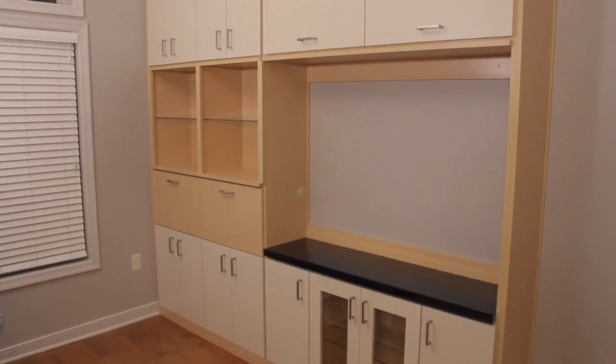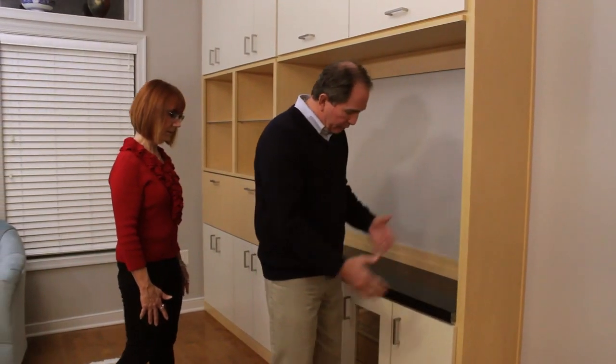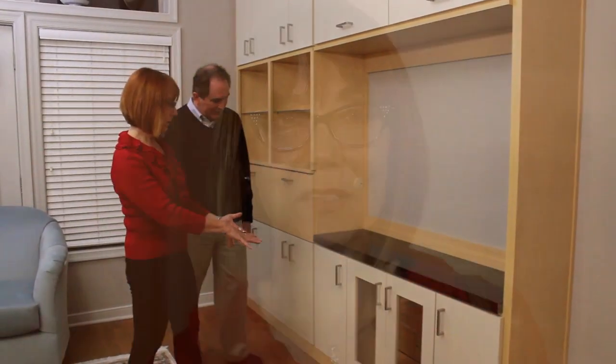I love what I do. I get to take spaces that are otherwise empty and create these magnificent works of art that can then solve a client's organizational needs. And it's so rewarding, and I love it when they're happy. So it's been a good day, and I'm really thankful to be able to do what I do for Closet Factory.